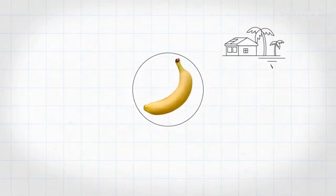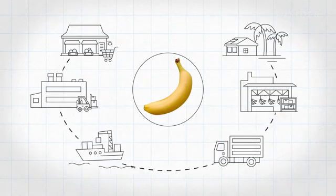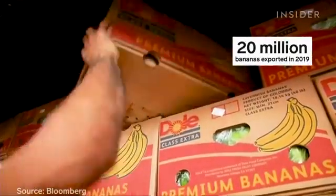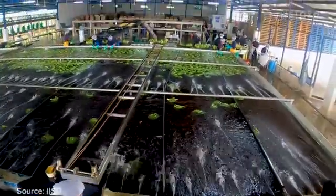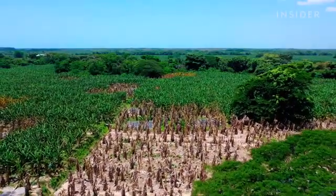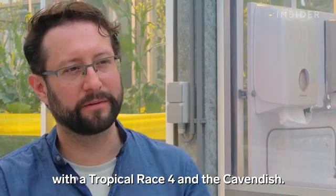The problem was banana companies built their entire supply chains around this one Cavendish variety. In 2019, they exported 20 million bananas and supported millions of jobs globally. But now, the Cavendish is also vulnerable. The history repeats itself now, with the tropical race 4 and the Cavendish.